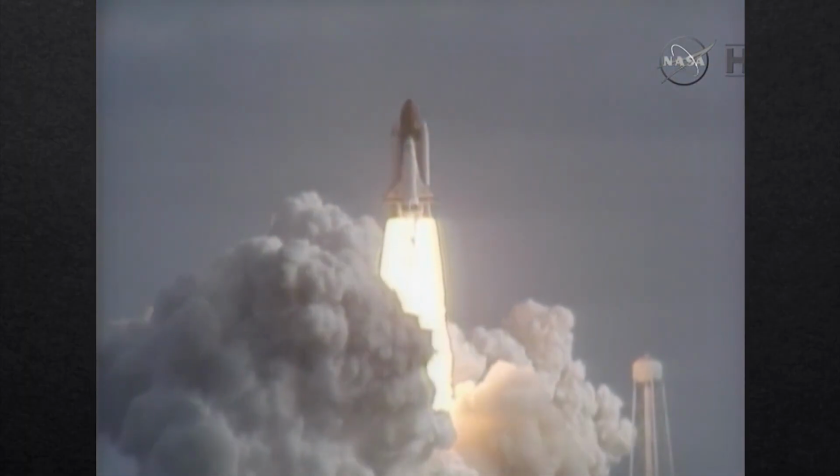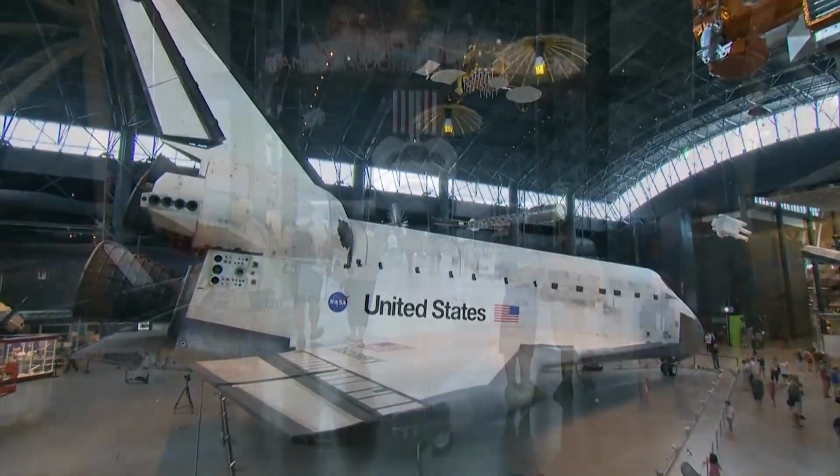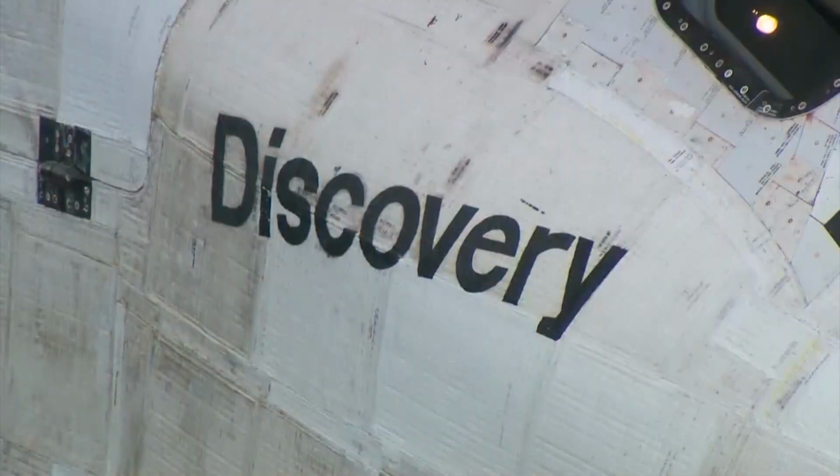Oh, my. Yes, it is a piece of space history with the obviously major connection to Houston, but the retired shuttle Discovery is on display in Virginia at the Smithsonian Air and Space Museum. Now there's a push to bring that shuttle home to H-Town.